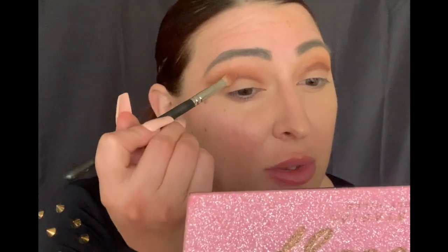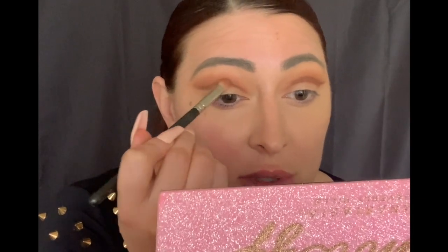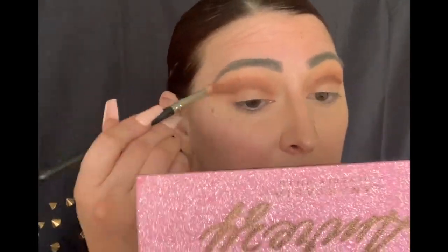Okay, so now we're just going to lightly blend this up. I'm using the first brush that I used just so we have the extra pigment on there to get a nice gradient. Well, this is a nice fake out cut crease, guys. You just pop concealer under it and there you go, girls. There you go.